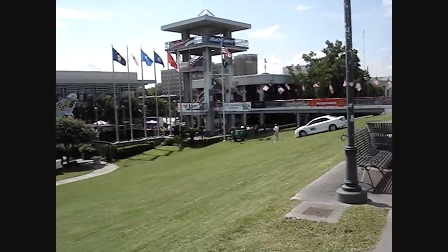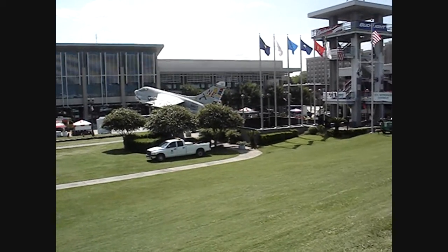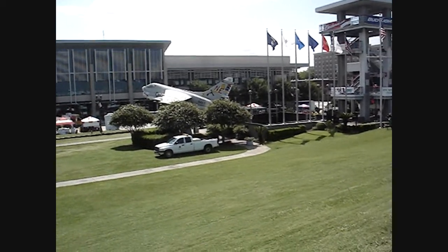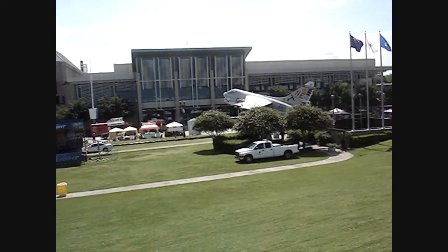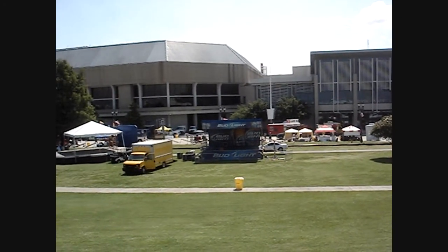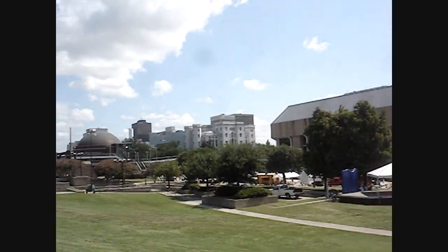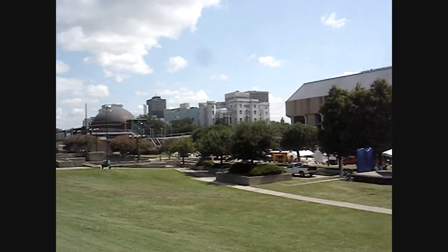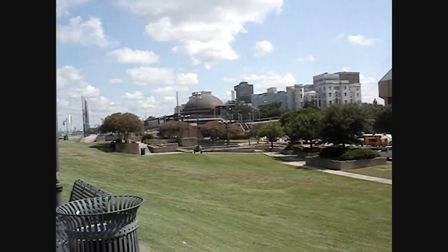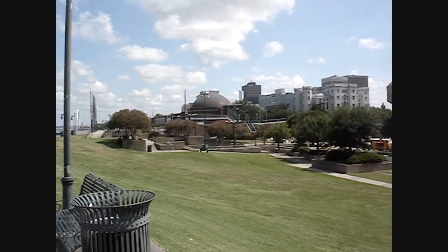Well, here we are on the levee right by the USS Kidd, and there's a Navy jet. And this is a central plex or river center. A bunch of vendors down here today, a lot of bands. There's the old Governor's Mansion there in the background. Planetarium.